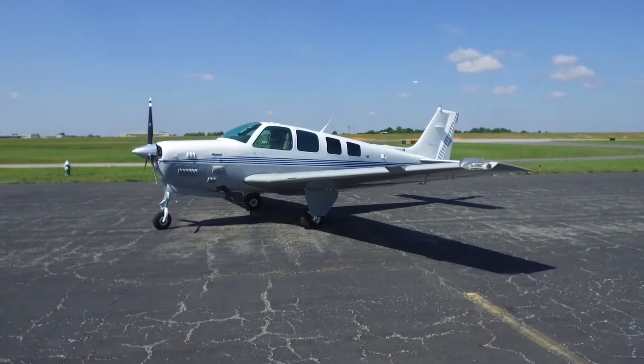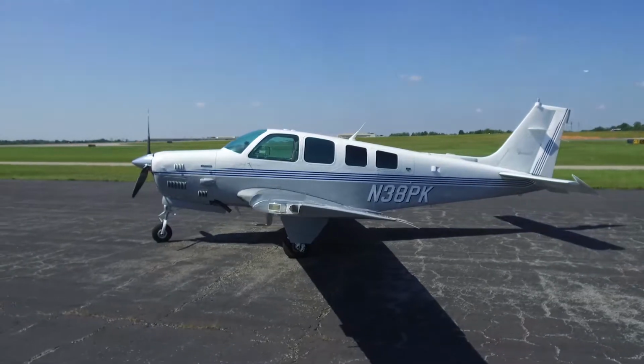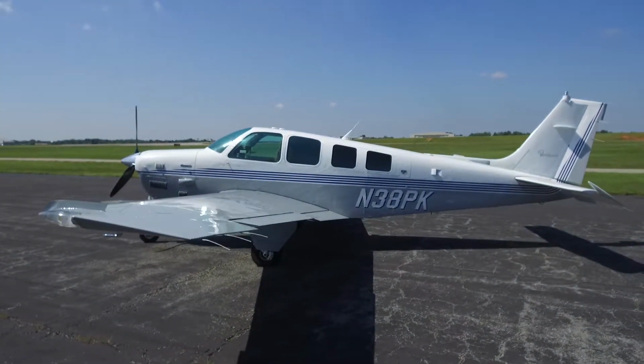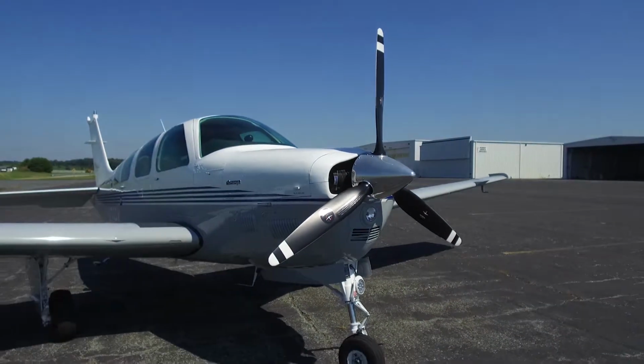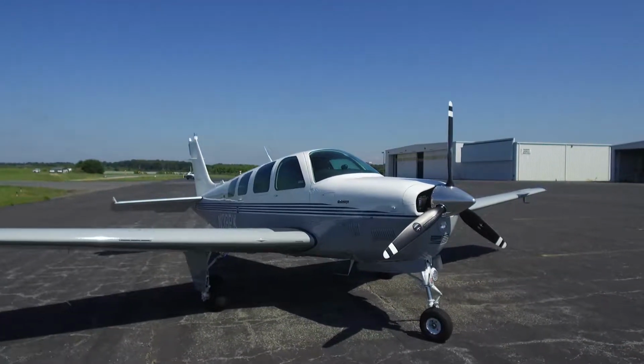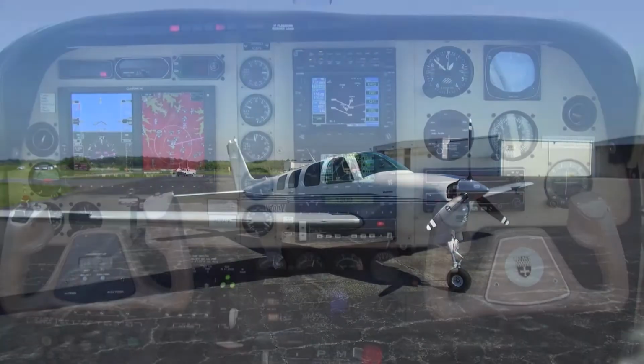More features you'll appreciate about this aircraft: factory air conditioning. The aircraft is ADS-B 2020 compliant. You will enjoy the Skywatch active traffic, chart view, intercom system, Insight G3 color graphic engine monitor, and more.